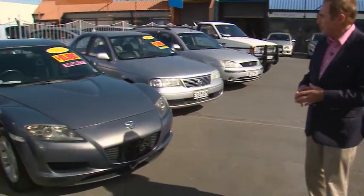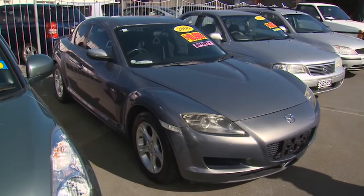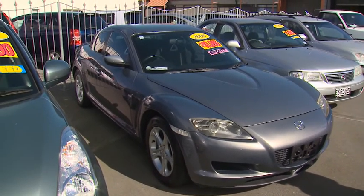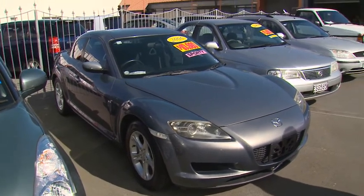Do everything to them. We've got something here that's pretty sporty. 2006, $10,000, the Mazda RX-8. They're a Wankel engine. But very, very good sporty car. Cheap sporty car. Well, Wayne Hill sells value. Not cheap cars, but he sells value cars.